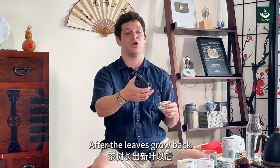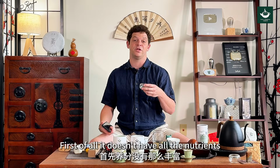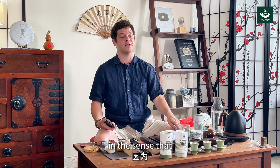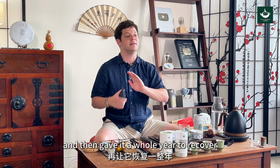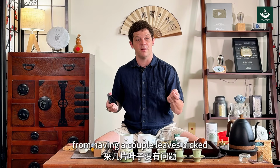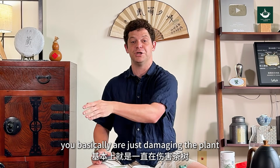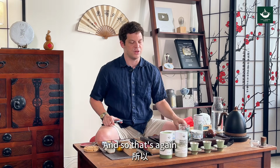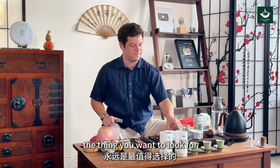After the leaves grow back, you can pick them again and again, but that's actually very bad for the tea plant. First of all, it doesn't have all the nutrients. And second of all, it actually damages the plant in the sense that the plant would give you better tea next year if you picked it once and then gave it a whole year to recover. The plant is able to recover very well from having a couple leaves picked, but if you pick it again and again and again, you basically are just damaging the plant all throughout the year. And so that's again one of the reasons why the spring green tea is always the thing you want to look for. Cheers.